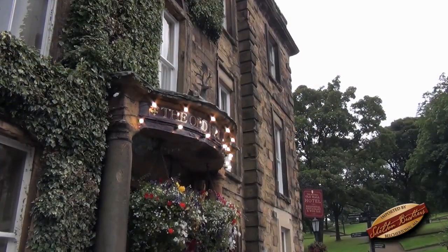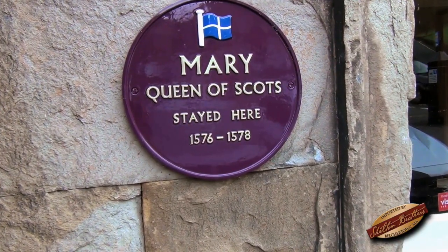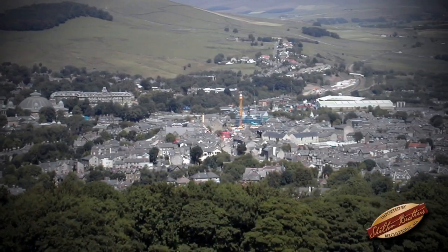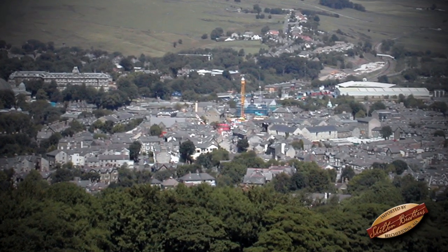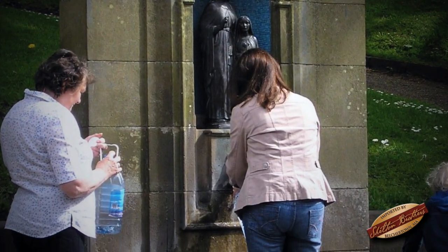And in the center of town is the oldest hotel in Britain, dating back to the 1500s. But Buxton's history goes back much farther. It's a Roman town, it's very historic. The Romans were there because there's a warm water spring right in the center of town, and Buxton is well known in the UK for its mineral water, which is one of the reasons why I thought it'd be great to open a brewery there as well.